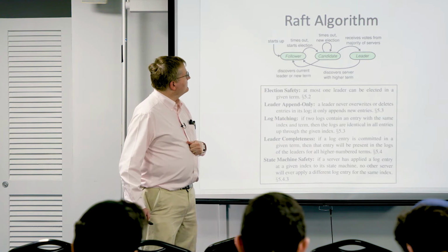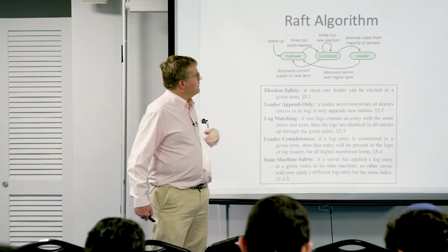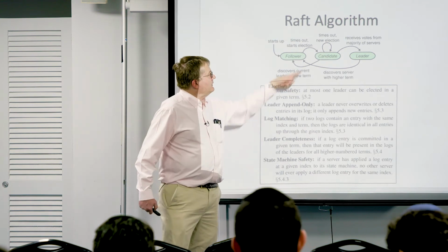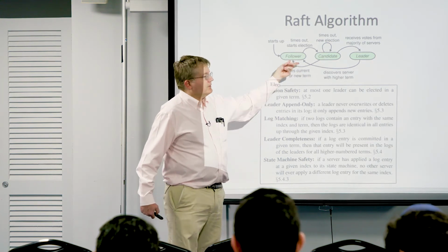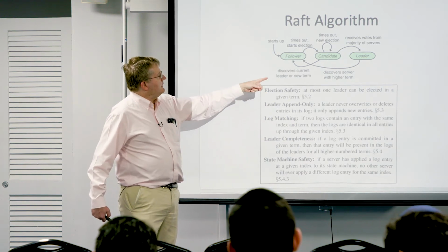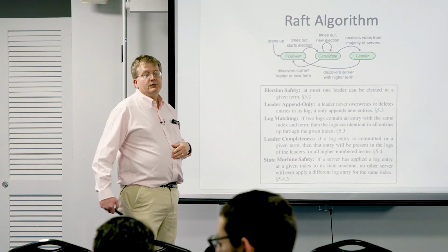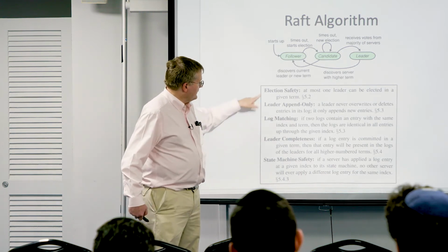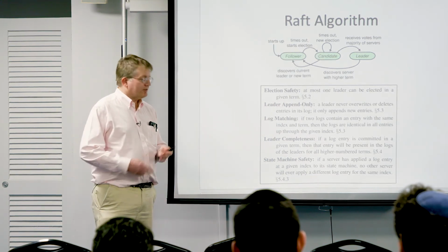So Raft basically, each peer starts as a follower, and if it doesn't hear from a leader, it progresses to the candidate state, and if it gets a majority of votes from the other servers, it becomes the leader. If not, somebody else becomes the leader, or a new term is declared. These are some of the Raft axioms. It goes on for pages like that.